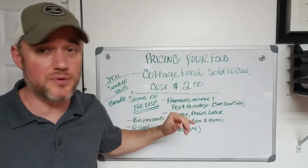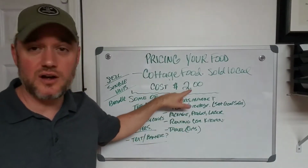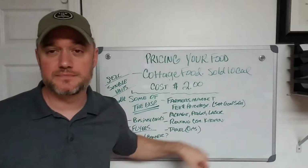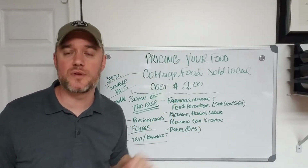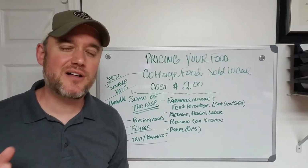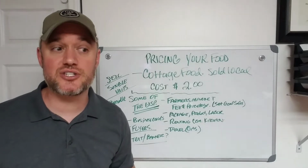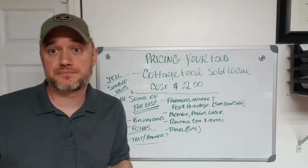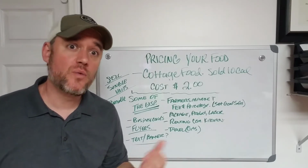So these 3 things, for our example, are going to create a product that costs $2. Okay? Now, renting a commercial kitchen. So let's say that you can do this at home and you can create it for $2. Well, now you actually are looking to rent a commercial kitchen because maybe that particular food product can't be made at home. What are you going to do about that? Well, you've got to rent a kitchen.